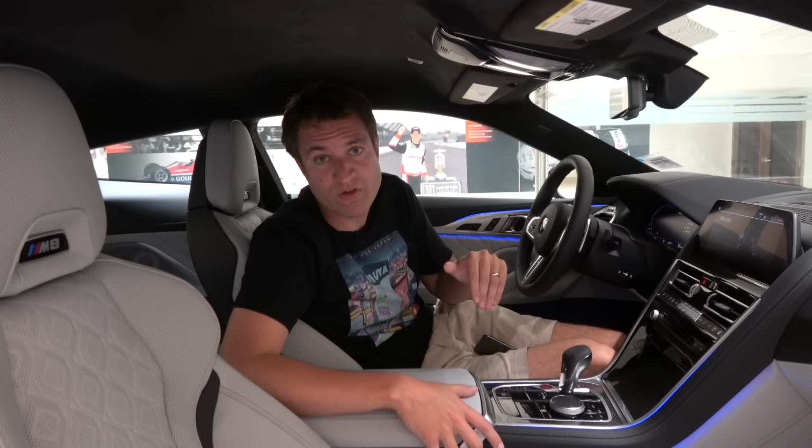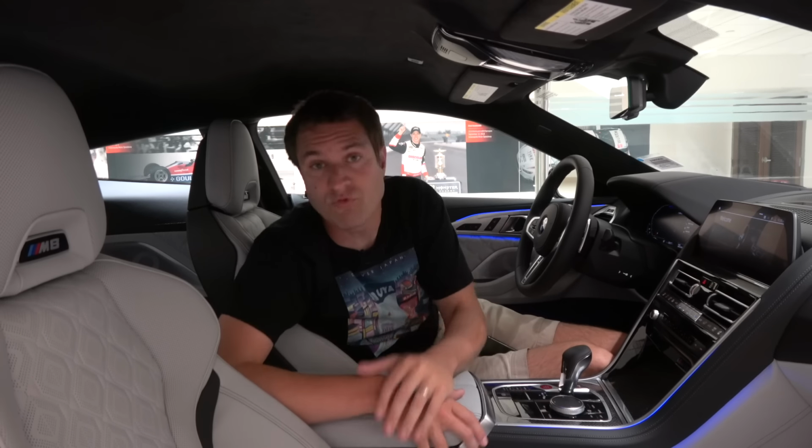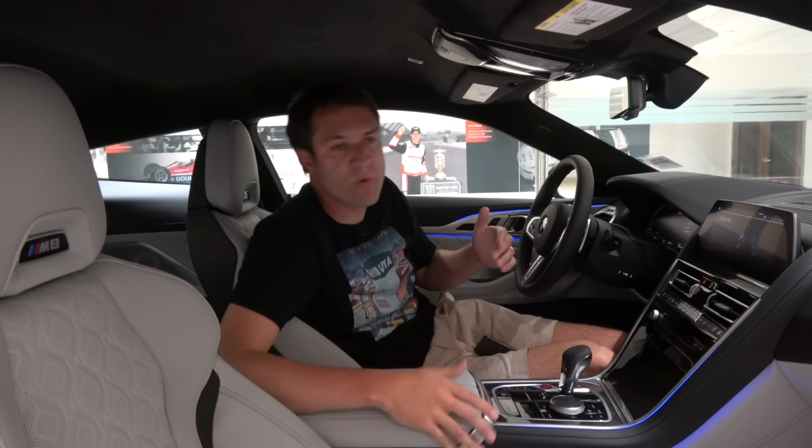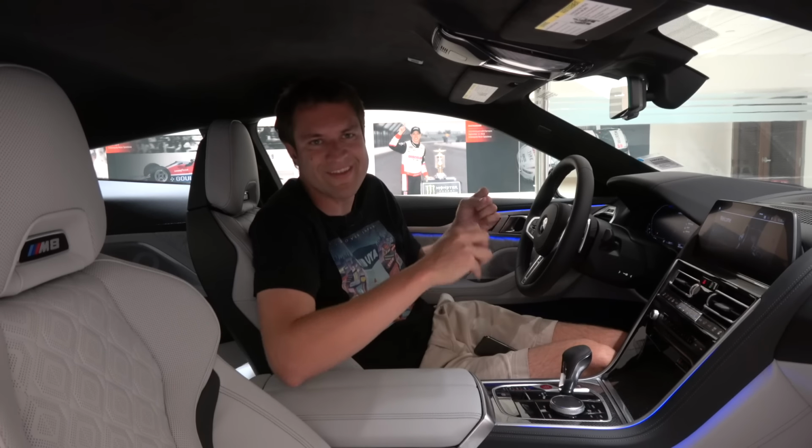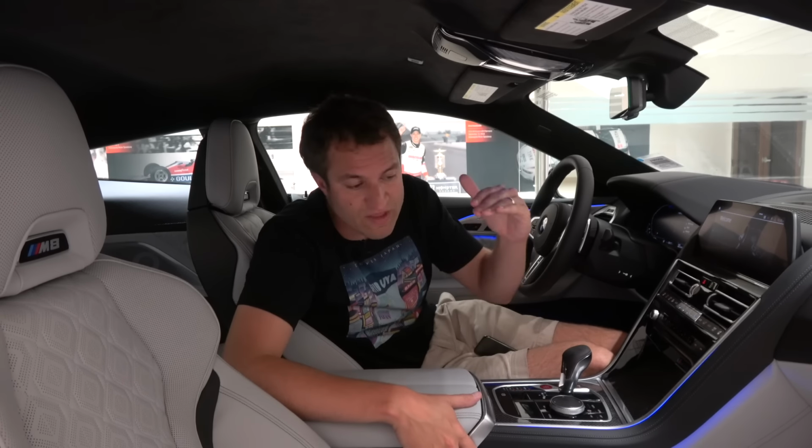And that little camera monitors your eyes to make sure you're paying attention to the road. As long as you are, it will keep driving for you at speeds under 40 miles an hour. Now, when you go above 40 miles an hour, this car just has a typical adaptive cruise control system with steering assist. It's not quite as comprehensive as below 40.